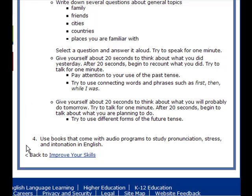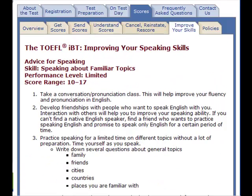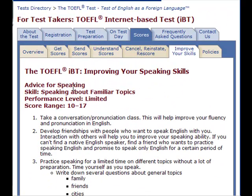And the fourth suggestion, use books that come with audio programs to study pronunciation, stress, and intonation. These are very important things. The pronunciation refers to your vowels and consonants, and then you have stress and you have intonation. These are very important areas that TOEFL is looking for in terms of your speaking skills. So these are your suggestions for what's called campus-related type situations. So I'm going to go back.